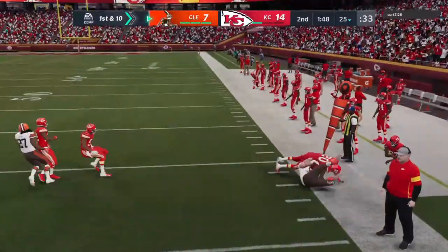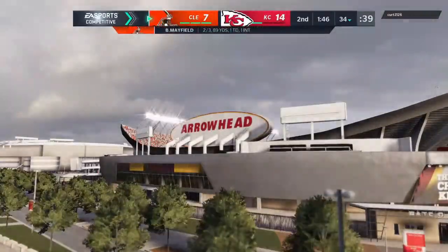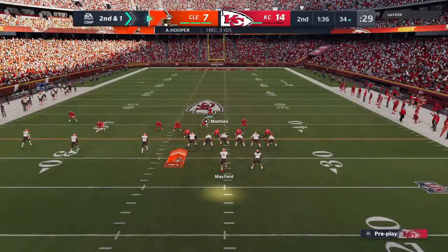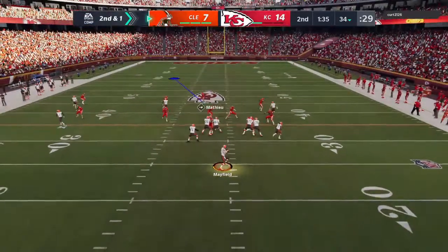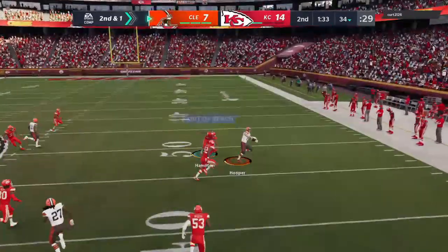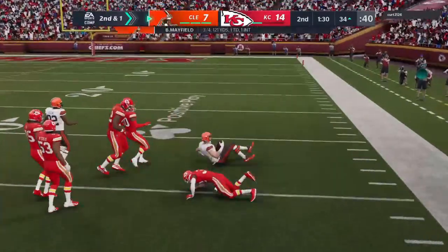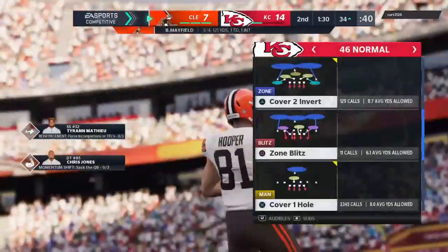And it's hauled in by Austin Hooper. And this will leave him a yard short. Nice pickup of 9 yards on 1st down. Brings up to throw again on 2nd down. Mayfield. And finding the tight end Hooper. And he's going to get this all the way down inside the 35.